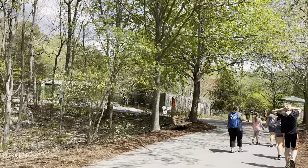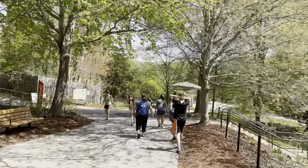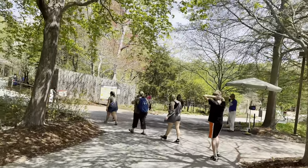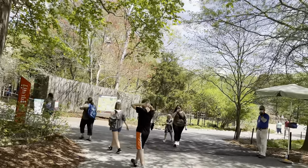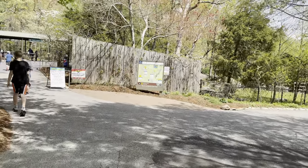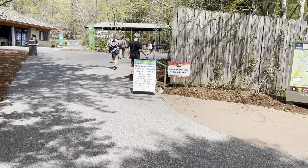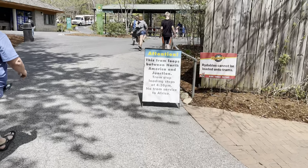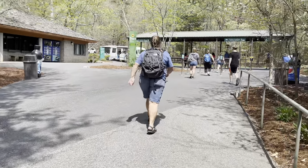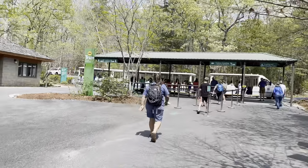So this looks like the tram stop up here on the left. I'm not sure what the group decided to do. We'll see. Yep, I guess that looks like that's what we're doing. That's interesting because she just told us to take the tram to Africa, and it says no tram stops in Africa. So we'll see where we end up.